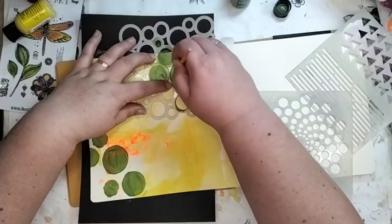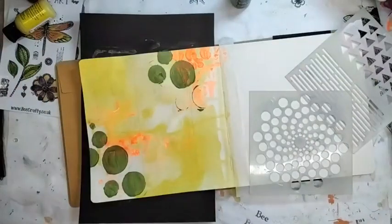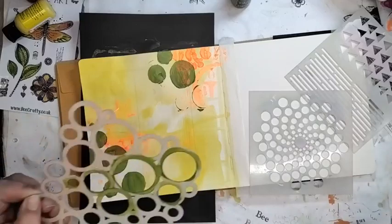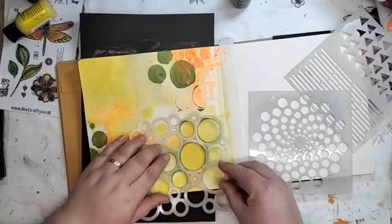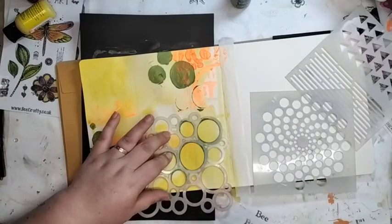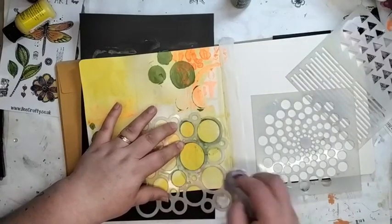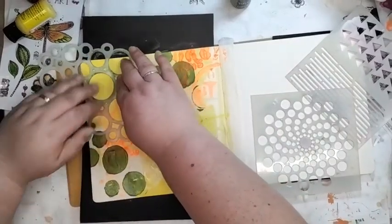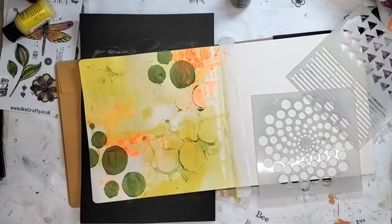We're just layering up our paint there. And then, like we were doing before, I'm just going to... See, that I think is brilliant. We're just going to get our mini mister. I'm going to spritz those. We're going to put them on. Use up all that excess paint as best we can.